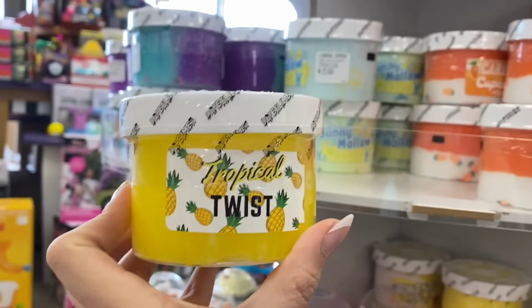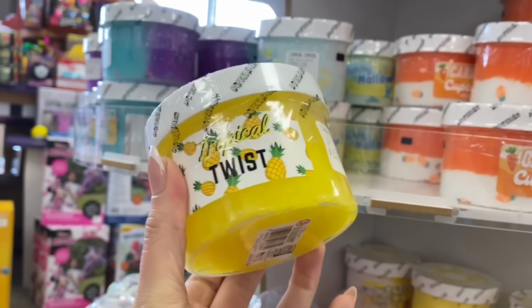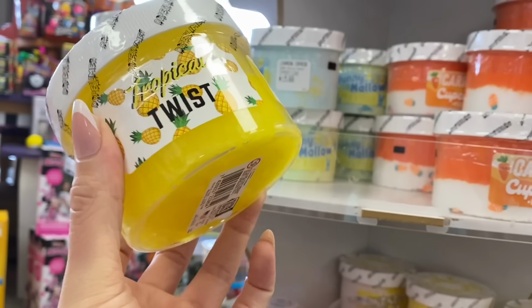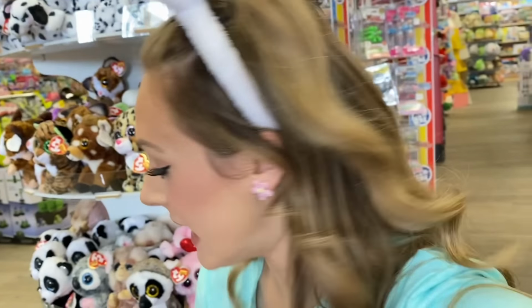This one has also been in stores before. It's a re-release. This again brings me back to the era of 2021. I miss that year so much. Guys, we officially found all of the Easter slimes and putties and everything in between. That was fun. That was so much fun.